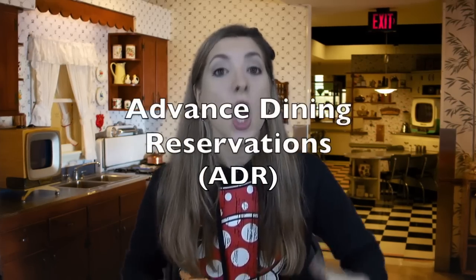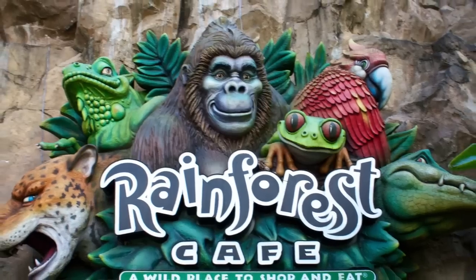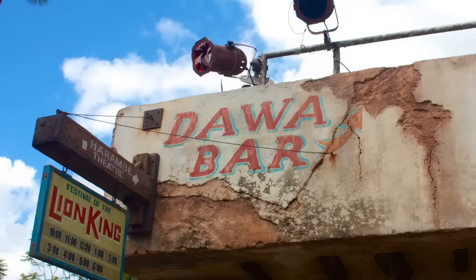Advanced dining reservations, also known as ADR, is Disney's dining reservation system, but with a spin. While other restaurants schedule reservations for actual tables, Disney reservations fill time slots. The number of slots available is based on the average length of time that guests occupy a table at a particular restaurant. And this length of time is adjusted based on the time of year and how busy the restaurant is. So for example, if you're going to the Coral Reef, it might take you 40 minutes to sit down, order, eat, pay, and leave, and it will take about 5 minutes for them to bus and clear your table. So that average time works out to be about 45 minutes.